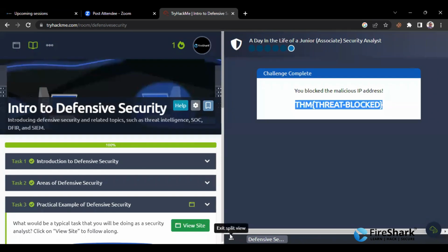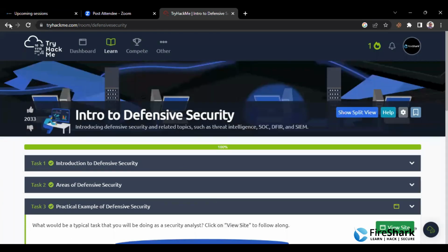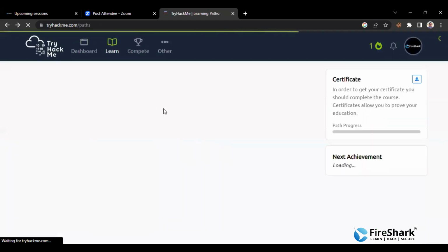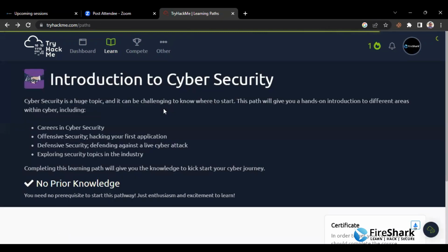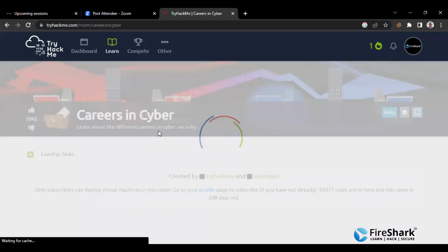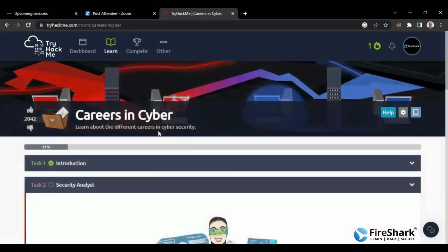So we will just minimize it and move towards careers in cybersecurity. This is a very basic learning path for your desired passion. You just read and go through all the contents of the page and make sure you understand.